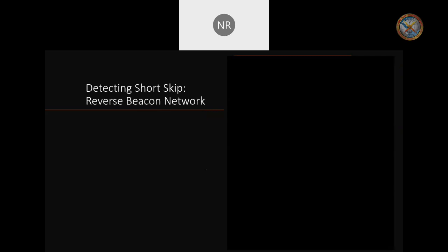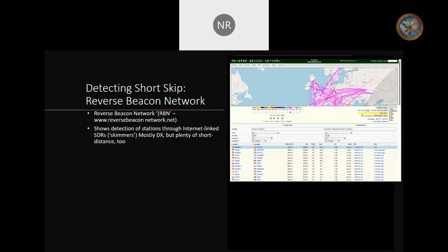Okay. The other thing which I use as well, as I was alluding to before, is the Reverse Beacon Network. This shows the detection of transmitting stations which are being picked up through internet-linked software-defined radios using skimmers, CW Skimmer particularly, which is an application which just plucks the call signs of CQ callers out of thin air, basically. It's a miracle. Again, I guess most people use this for DX, but whatever it picks up, it will report. In its current incarnation, the Reverse Beacon Network will pick up CW, RTTY, PSK, and also FT4 and FT8. I think it's a separate window for this.